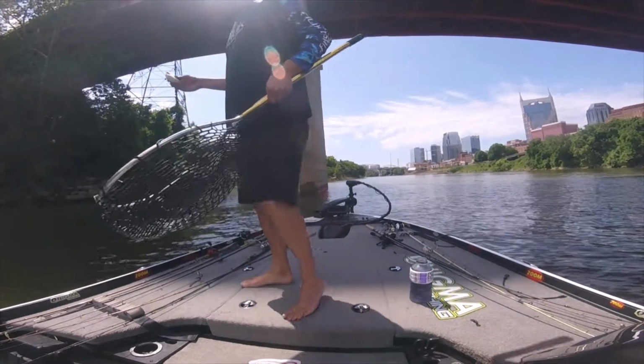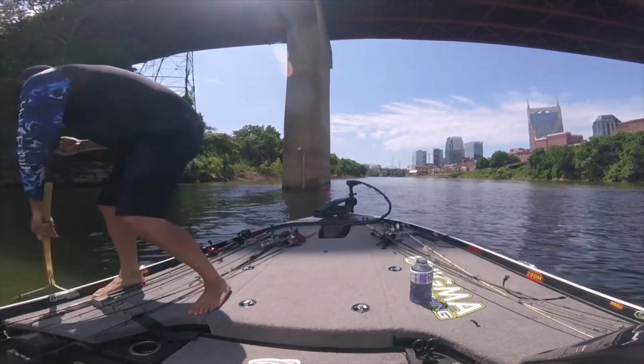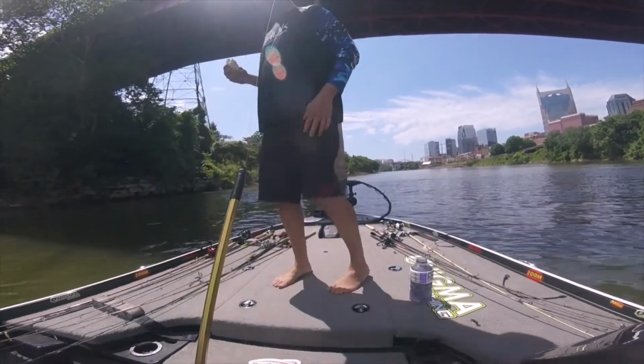I'm trying to eat. This guy's over here catching fish on me. Oh my god. He's little, but he's a fighter, wasn't he? Yeah. Well, he ain't bad. He's not bad at all.